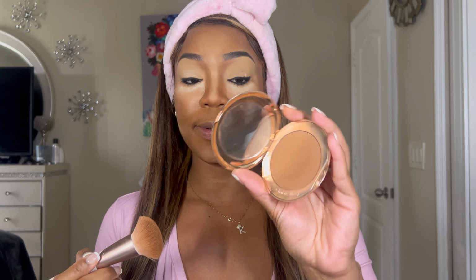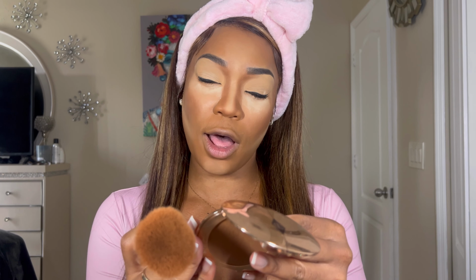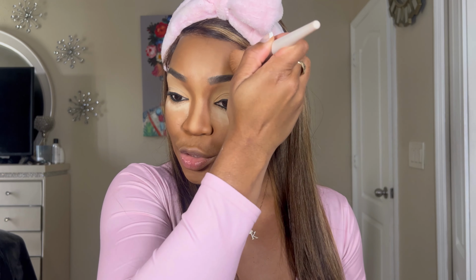While my lashes are drying, I will go ahead and dust off the powder that is around the face using Charlotte Tilbury. This is in Deep number 4 Airbrush Flawless Finish to go over the foundation. Just going to do a circle around the forehead.